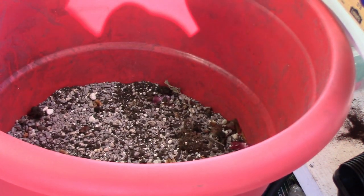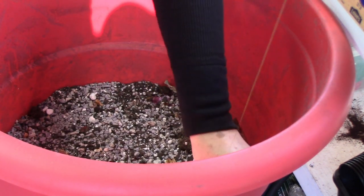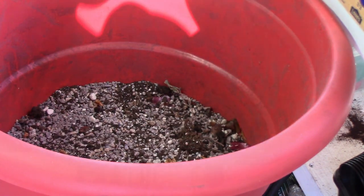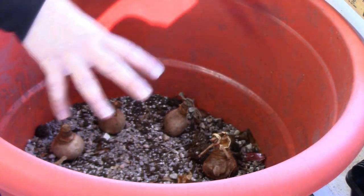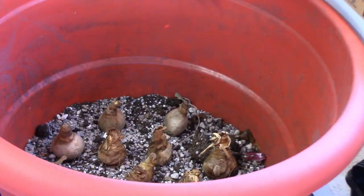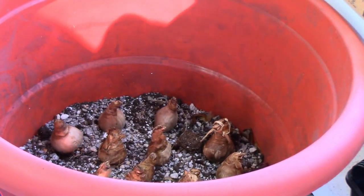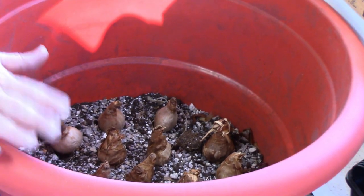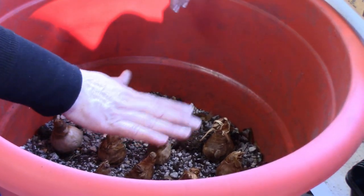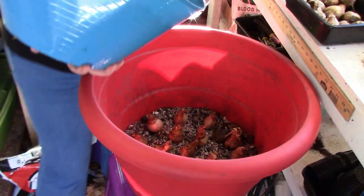Now we are about 12 inches from the bottom. Not 10. Perfect. Okay, so we're 10 inches from the bottom. Okay, so we have 32 daffodils. And I'm going to put 16 in each container. Now I'm going to fill this up so that the soil is just above the point of the daffodils. So here we go.